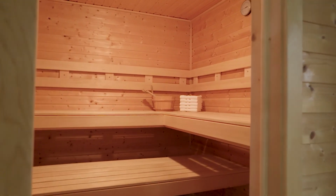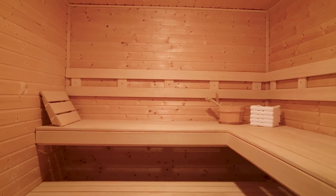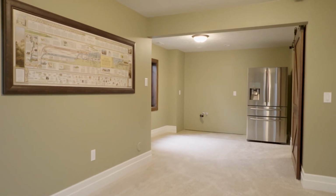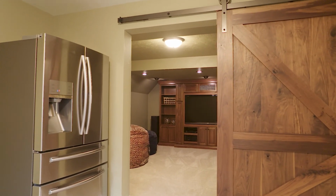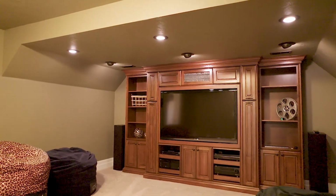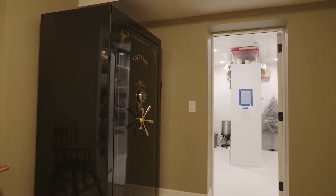This is a Finleo sauna, one of the most sought after saunas out there. Really, really nice. Very nice. A lot of people are getting saunas. They're really popular right now. Yeah, and that sauna is a wet or dry sauna. Oh, really? Custom made barn doors here made out of walnut. Yeah, again, all the detail, all the built-ins for their home theater, and you can tell it's just beautifully done.